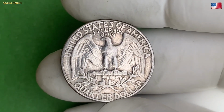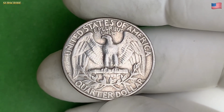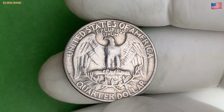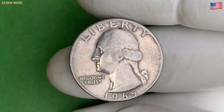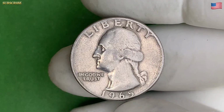And the beauty of this hobby is that it's accessible to everyone. You don't need to be a millionaire or a historian. All you need is curiosity, a sharp eye, and a willingness to look. Coin collecting combines history, economics, and detective work. Every coin has a story, and the 1965 Washington quarter tells one of the most compelling stories of them all.